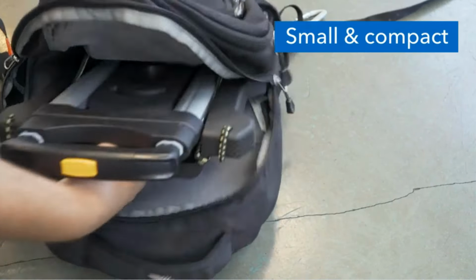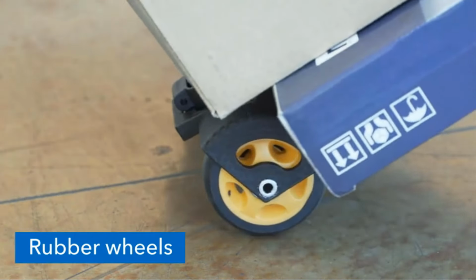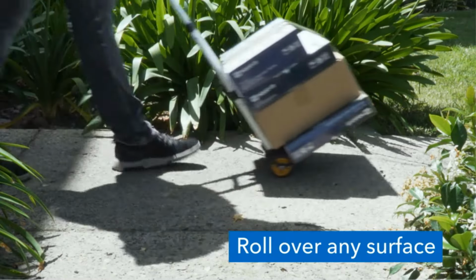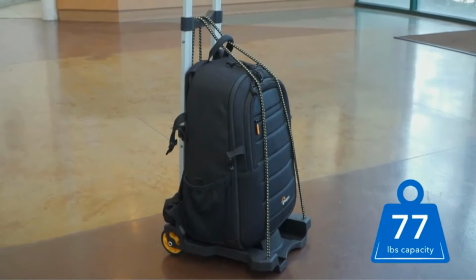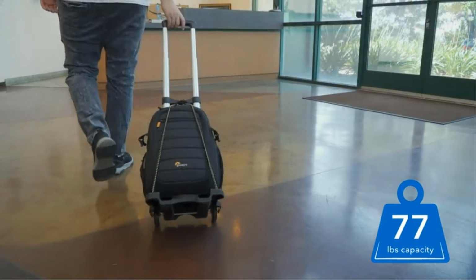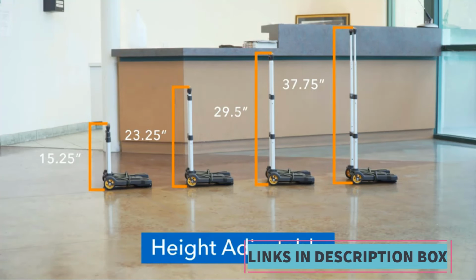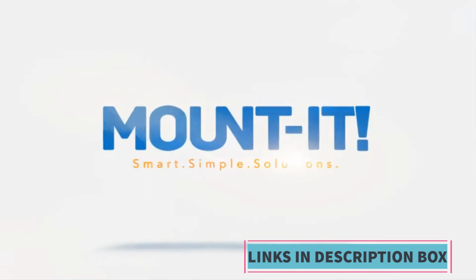Its compact design allows it to be easily folded and stored when not in use, making it an ideal choice for travelers, students, and professionals who frequently need to move heavy loads. The inclusion of wheels ensures smooth and effortless mobility, enhancing convenience and reducing physical strain. This combination of strength, compactness, and ease of use makes the Mount It folding luggage cart a practical solution for everyday transportation needs.